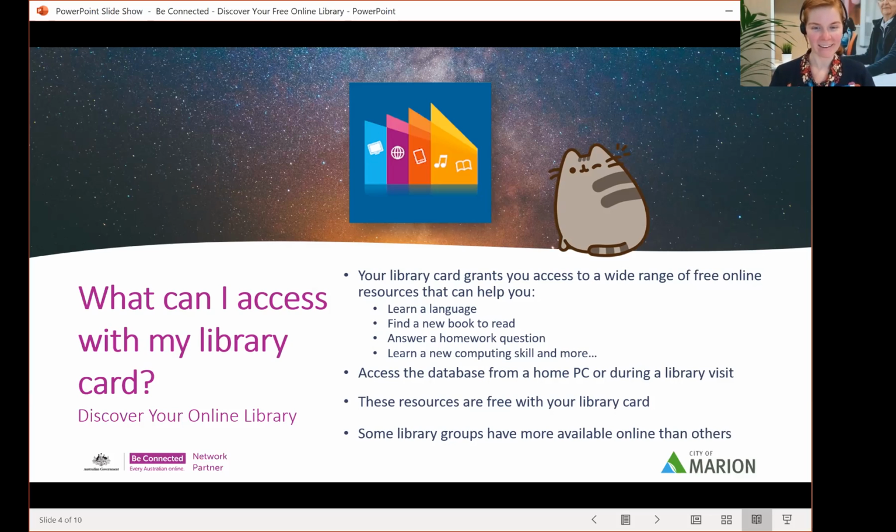If you find that you're not with City of Marion Libraries and you really want to have access to Canopy, just come let us know that you'd like to make us your library that you visit the most, your home library. This just means that your card is classified as a City of Marion library card, and then you get access to all of these resources. So if you find that you're missing out on these because you're with a different library, you're welcome to switch over and jump ship, if you will.